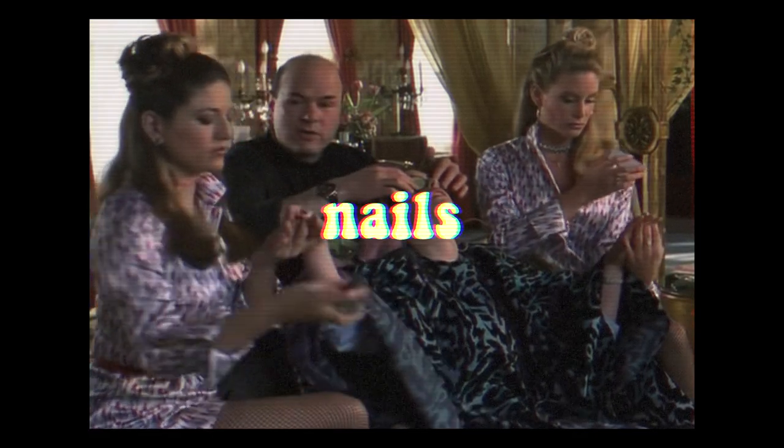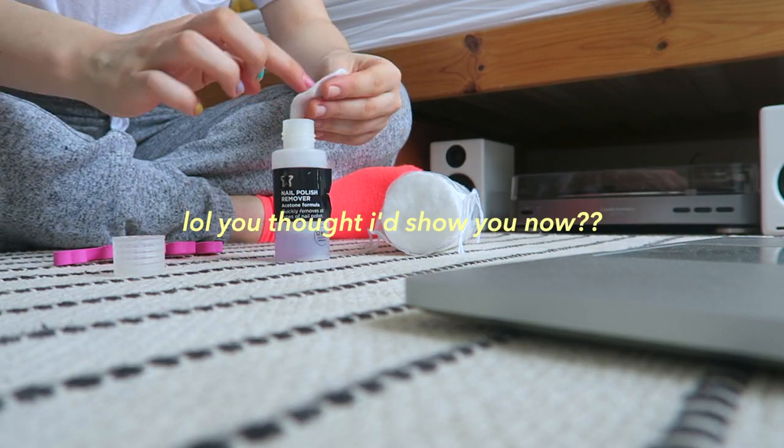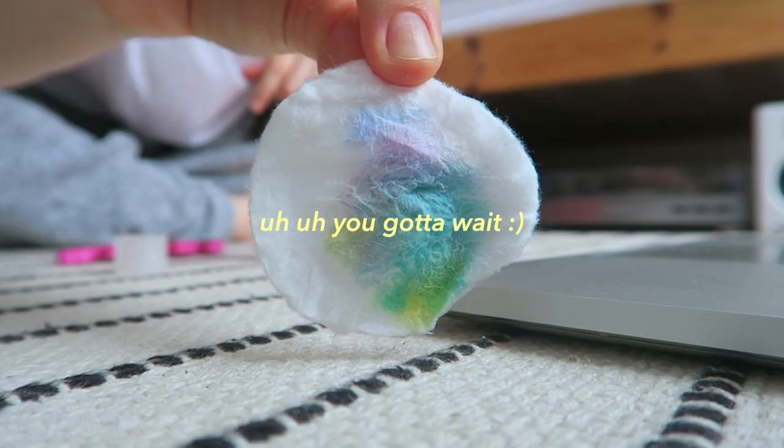So I think that calls for nail time, because during that time I will not be touching my face at all. We can only move forward, so let's go. You just saw my nails. I will blur that out.